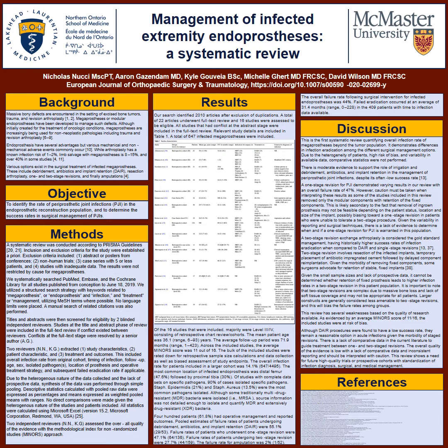Primary joint replacement has an infection risk of 1 to 2%, but the risk with megaprosthesis is 8 to 15% and over 40% in some cases. The objective of this study was to identify the rate of infection and to determine success rates in different megaprosthesis infection treatments.